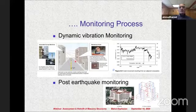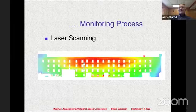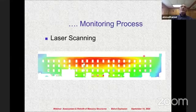And again, you can do different techniques to determine even some localized effects like the crack width and temperature effects. We can do laser scanning to look at stressed areas. And as I said, there are so many techniques. Obviously, some of these techniques are very expensive. You are not going to do that until you exhaust all the other simple techniques in order to make it cost effective.